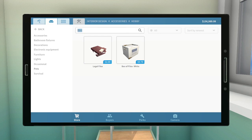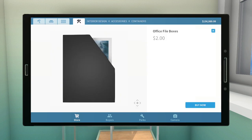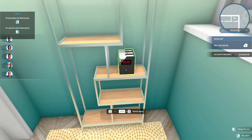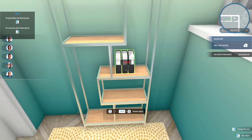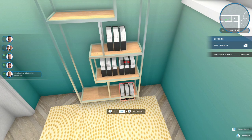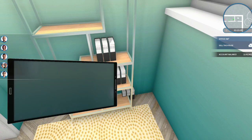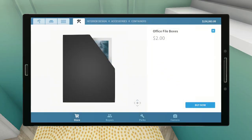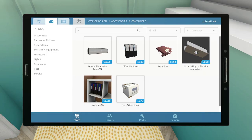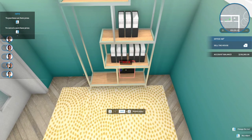I thought we had. Okay, so you have to put in file, not files. Okay. If it's in view, it better be expensive, says one of the people. Okay. I guess they're talking about the office file boxes not being expensive enough. Whatever. Deal with it.